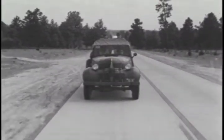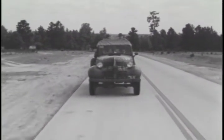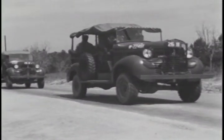It took years of experience, engineering skill, large production facilities, and the able effort of the men on the assembly lines to build these faithful carriers.